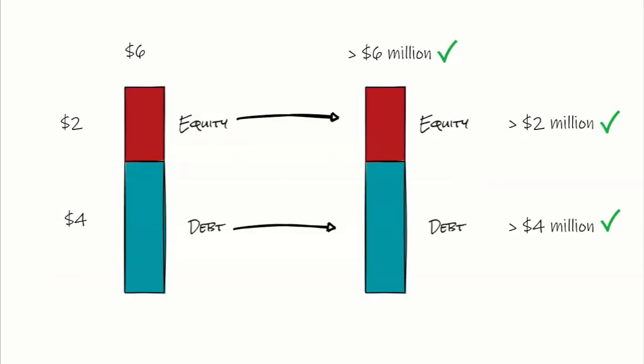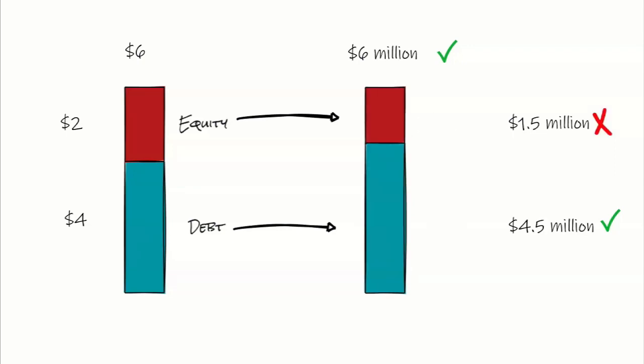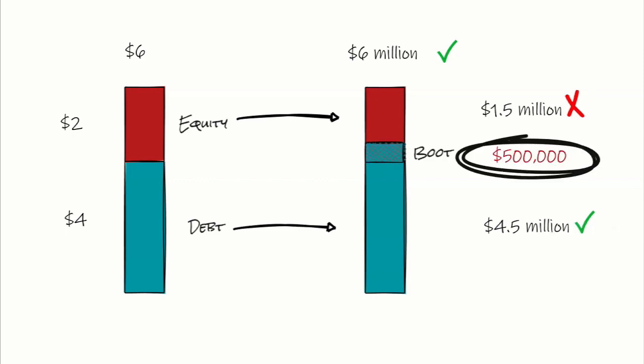Okay, so let's just use this example though. This is the opposite. I want to go in and add more debt. So I've got my 2 million of equity, replace it with 2 million equity, easy to do. But in this scenario where I only have 1.5 million of equity in my new property, that's still $6 million. Okay, and I've got 4.5 million of debt. Here's where I've got the problem. This extra 500 grand is boot. And that's because you didn't use up all of your equity.